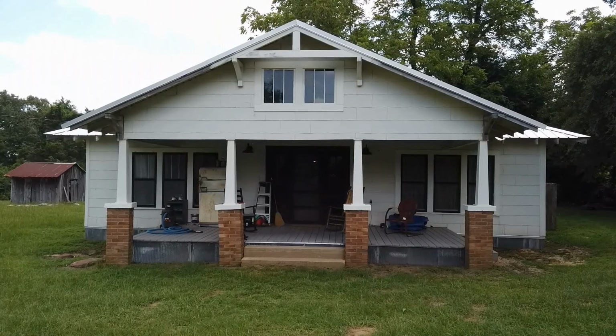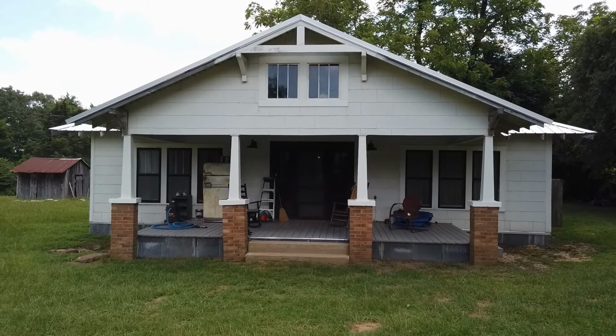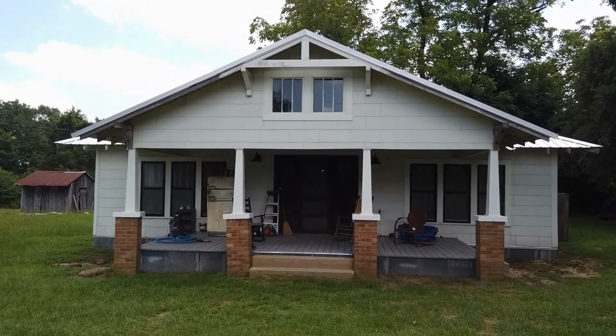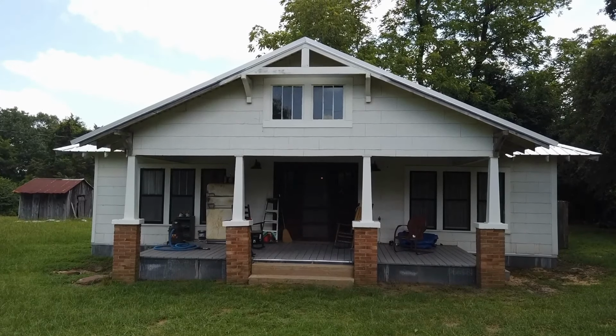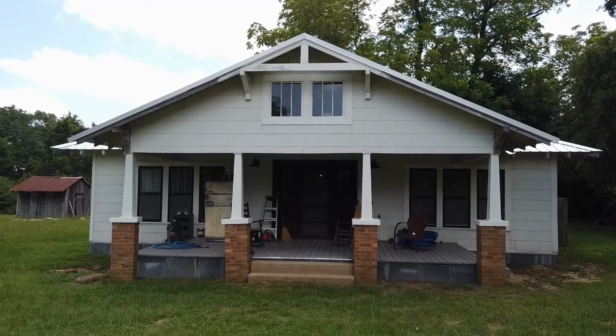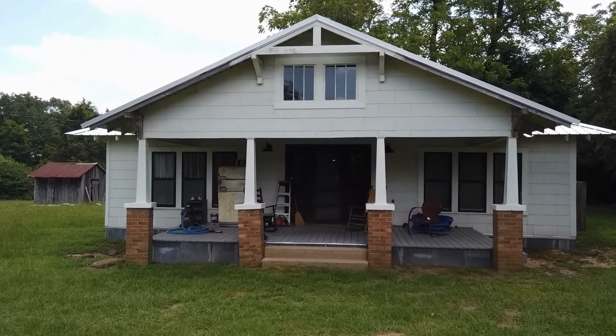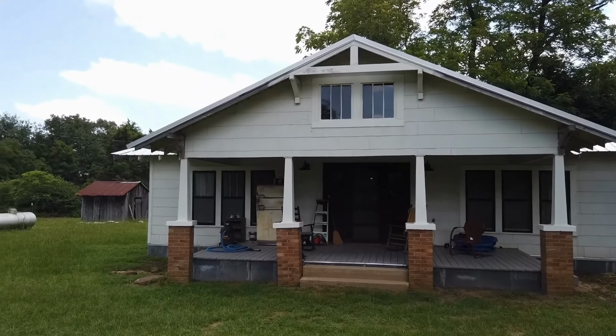We think Patty Sue's mother was born in this house, 27, 28, for sure, somewhere near. And we took it, and we've tried to revive it back to where it looked in that era.